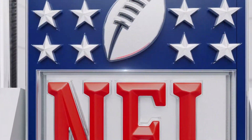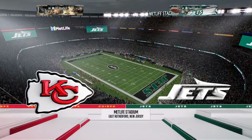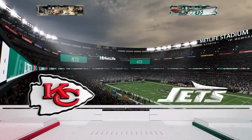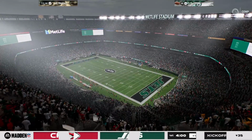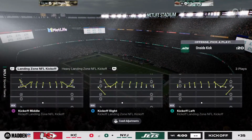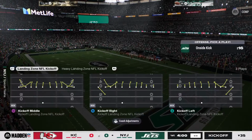From the stadium that hosted Super Bowl 48 back in 2014, there's a look at MetLife Stadium here in East Rutherford. But today, two AFC teams set to do battle. It should be a good one, as it'll be the Kansas City Chiefs taking on the New York Jets.